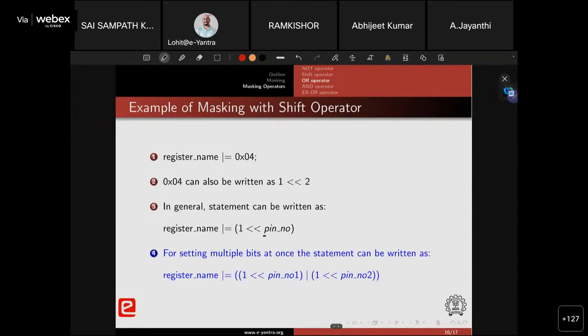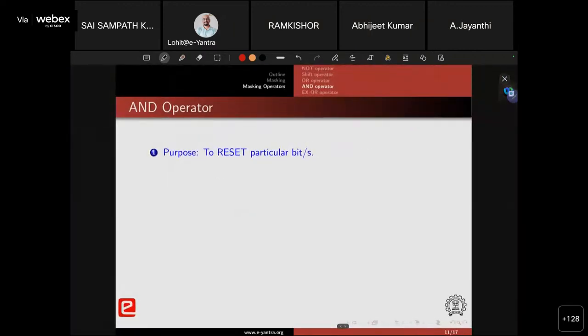So this was for one specific pin. If there are multiple pins, this is the more generalized form: register name OR with, there's one pin say 2, there's one more say 6, so you'll be ORing these specific bit positions, each 1 left shifted. Moving on, so we saw that to set a particular bit, the OR operator is used, and the bit value changed from 0 to 1.